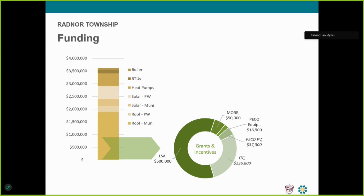There are also going to be a lot of PECO incentives, not only for the equipment, but also for the solar. And there is, for now, the opportunity to take about 30% of the solar cost with the investment tax credit. Direct pay, until anything changes with that.